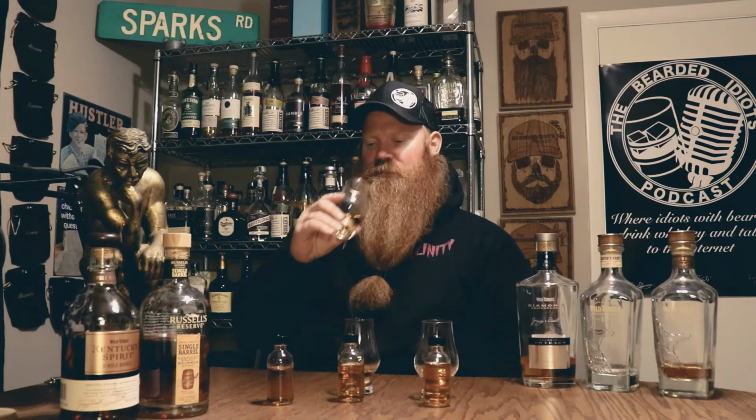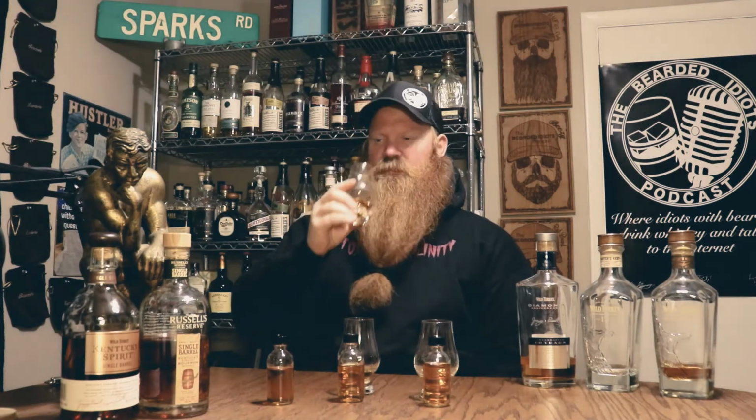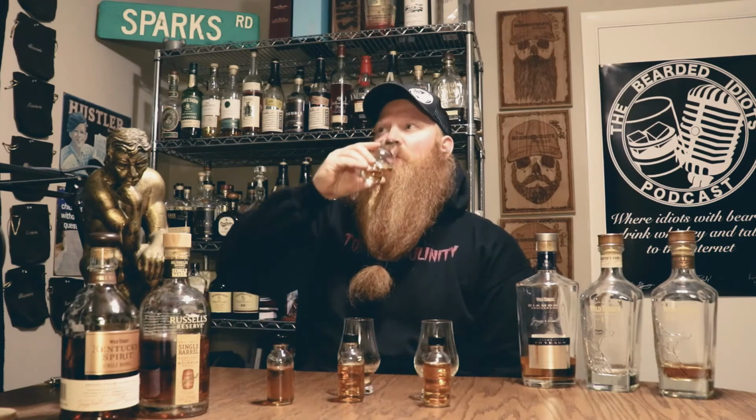Out of those 2, I think I'll have to pick. I'm kind of leaning more towards that first glass. The second one was just a little bit thin on the palate. They all have that very oaky, heavy oaky nose.